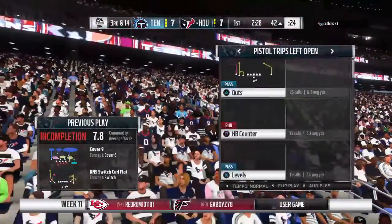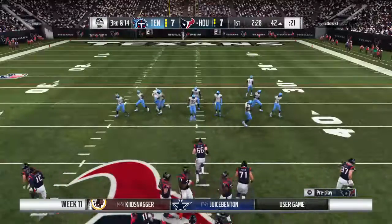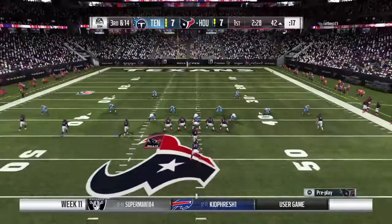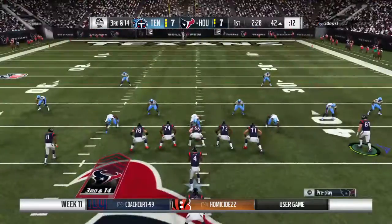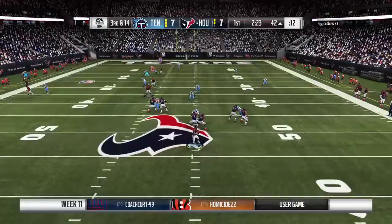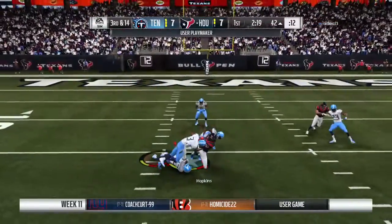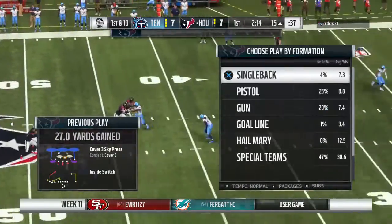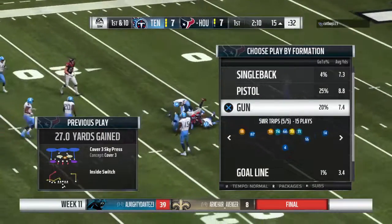Incomplete pass on that last play, and that means they'll need to come up with something here on third down. A shotgun snap for Watson. The 20. And he's got the completion to Hopkins. And they're going to be set up down around the 15-yard line. A very solid gain of 27.